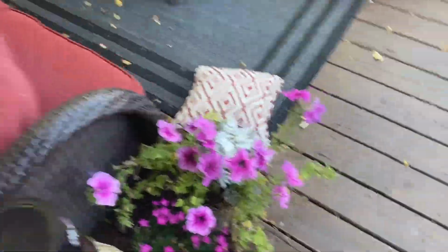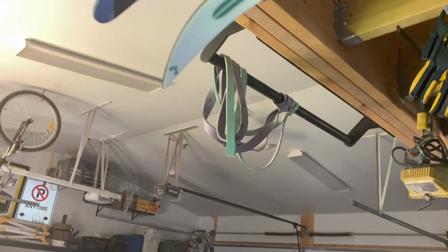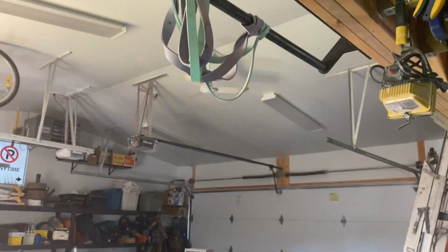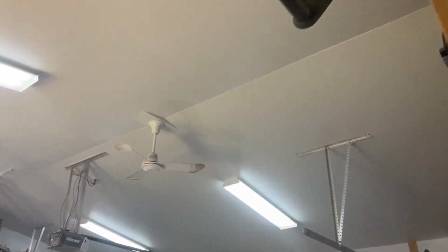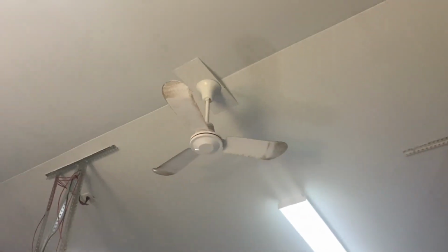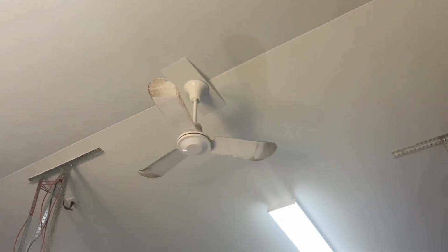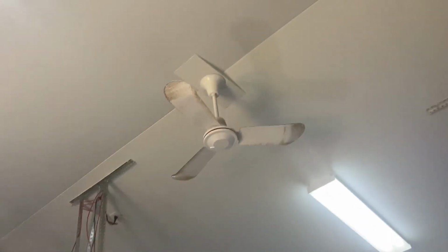Out in the garage, you probably know what this is. It's a 36-inch industrial Bandvill bronze line. You can see how dirty the blades are. This thing gets a lot of use.